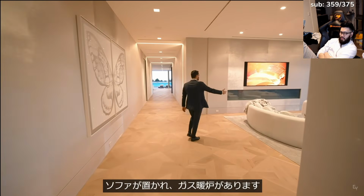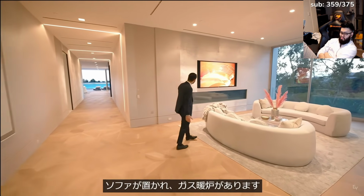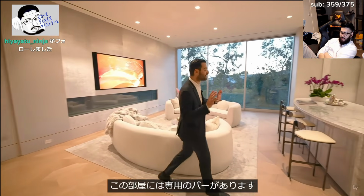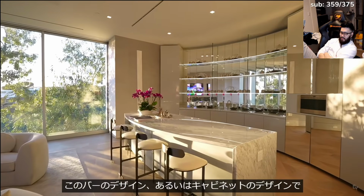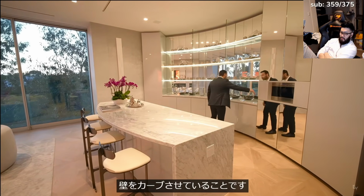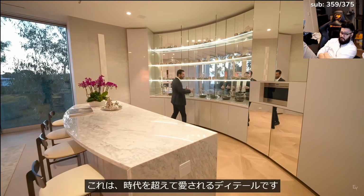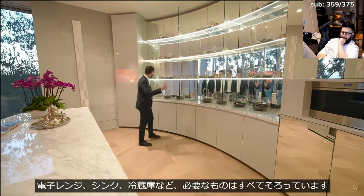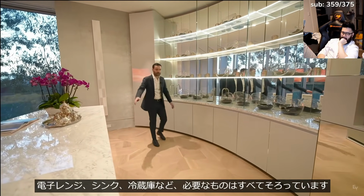Nice setup, another linear gas fireplace, TV's nice. And this room comes with its own bar. Now, what I like about this bar design, or the cabinetry in particular, is the fact that it curves the wall, which is always very sleek and timeless detail. Fridges, everything you need.